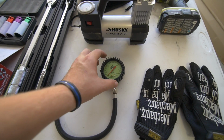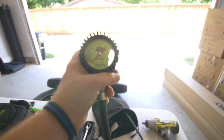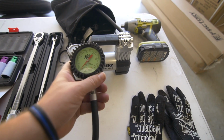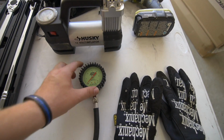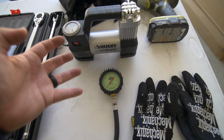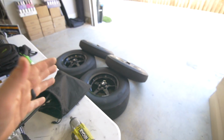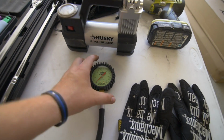Because I have this thing right here, which is a tire pressure gauge, and this thing has been pretty awesome. I bought this before I went to the track the last time, and it really was helpful. The screen glows in the dark. It's analog, which is good when you're really fine-tuning tire pressure in your drag wheels, and you need something super specific. So this is really nice.